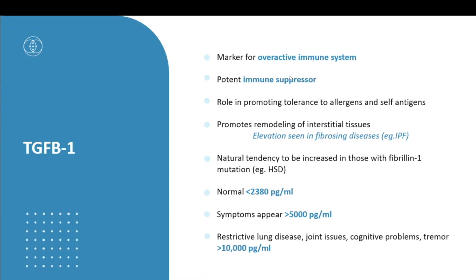I have one of my patients who was on the transplant list at UVA for idiopathic pulmonary fibrosis. And he's now off of it because his lung function on his spirometry, his FEV1, got over 30%. And they're like, well, you're doing great. This was after he realized his water damaged house was part of the reason why he had pulmonary fibrosis. So it's a potent immune suppressor. It has a role in promoting tolerance to allergens and self. So that's important, allergens and tolerance to yourself. It promotes remodeling, which we talked about already.